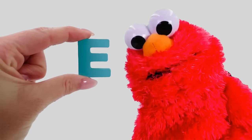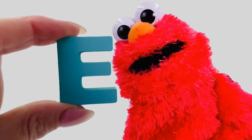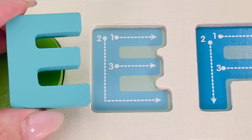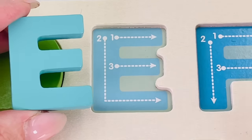Oh, thanks, Elmo. We found another letter. The letter E. E is for Elmo. Let's write the letter E. We start here at number one, then two around, and three in the middle.